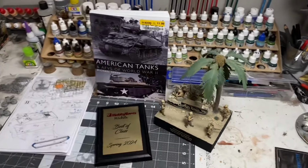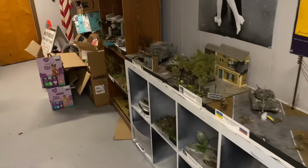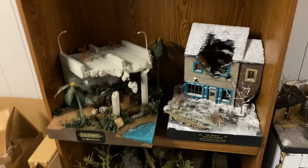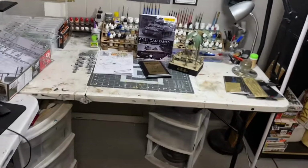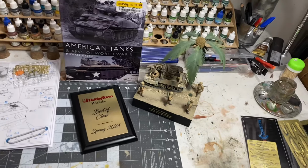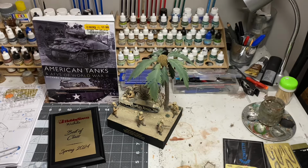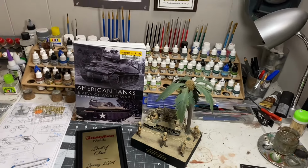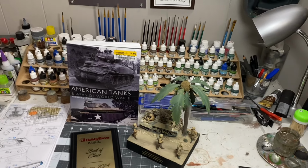So during the show, I entered three dioramas: the North Africa campaign build, my most recently finished STRV diorama, and the HIDF bridge defense. The North Africa campaign build won best of class for dioramas, which is really neat. I'm glad that my work is up to par in that area. It was really cool getting to see people enjoy the work I do, show off what I do, share some tips and tricks, and get some stuff from other people as well.